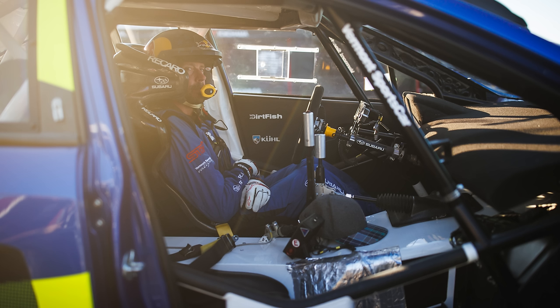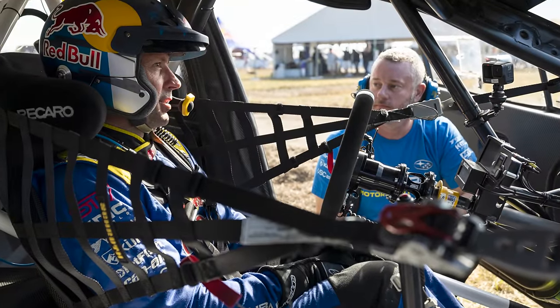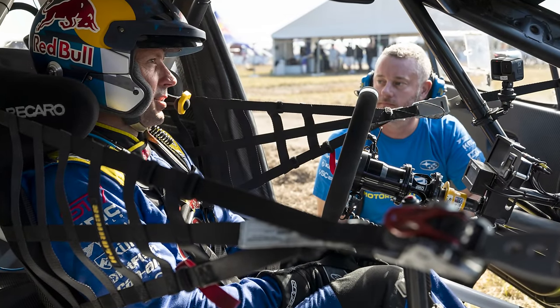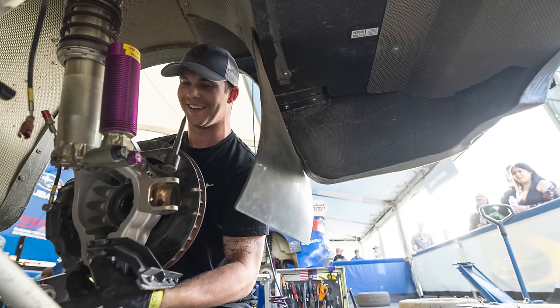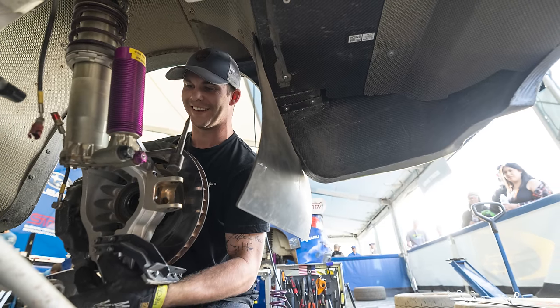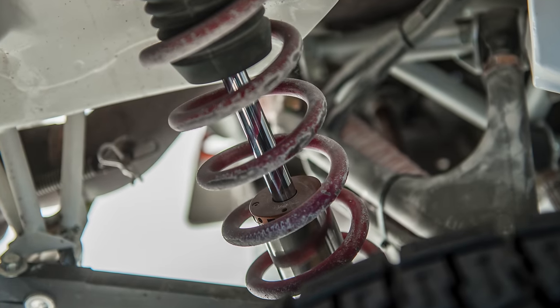When you step inside the VT21x, it's clear. This cockpit is built for speed and safety, not so much for a Sunday drive. Carbon fiber is the material of choice in here, from the dash to the door cards and even the seats. Why? Well, it's all about weight savings. Anywhere they can trim weight and reallocate it to help beef up critical components is the goal here.